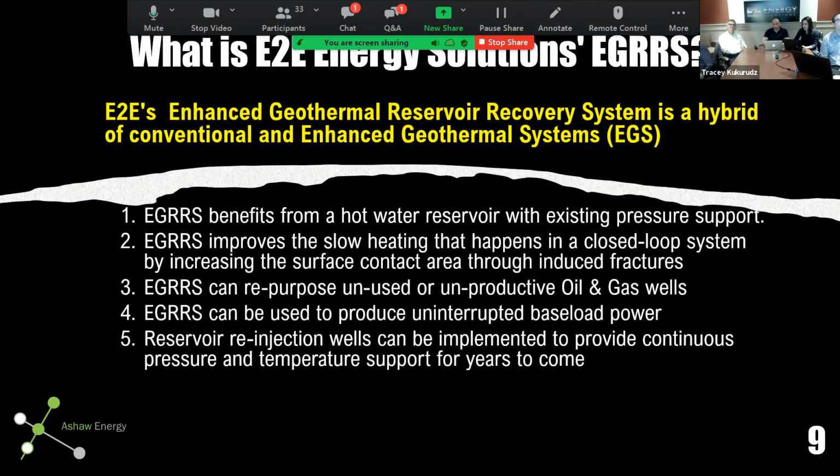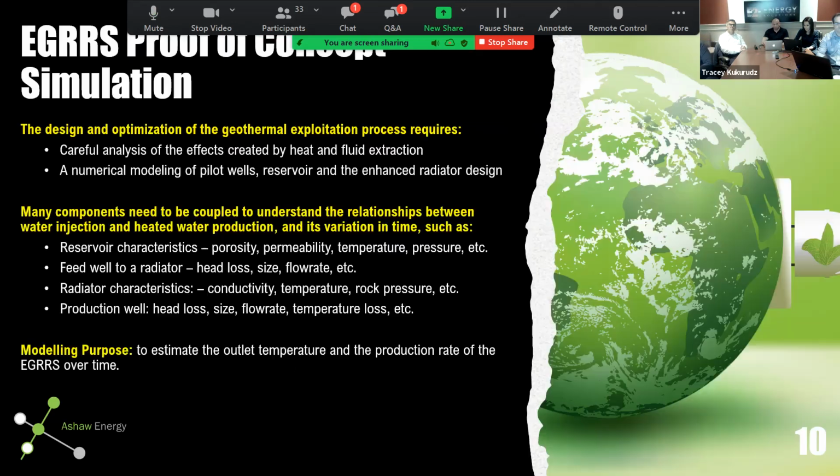Also, since EGRRS repurposes unused and unproductive oil and gas wells, it can help the economics by reducing the cost of redrilling and also abandonment. The pressure decline in the aquifer can be maintained by reinjection of the produced fluid.